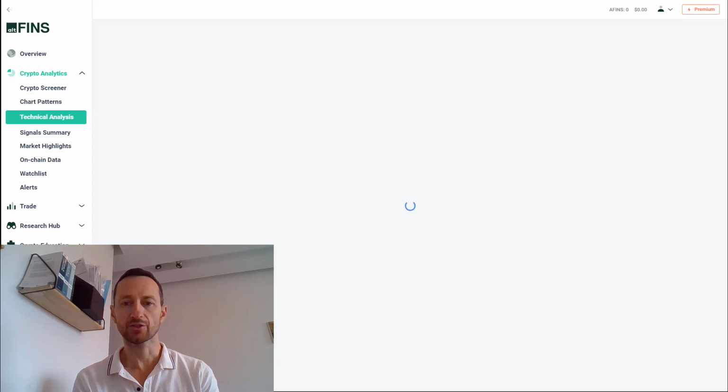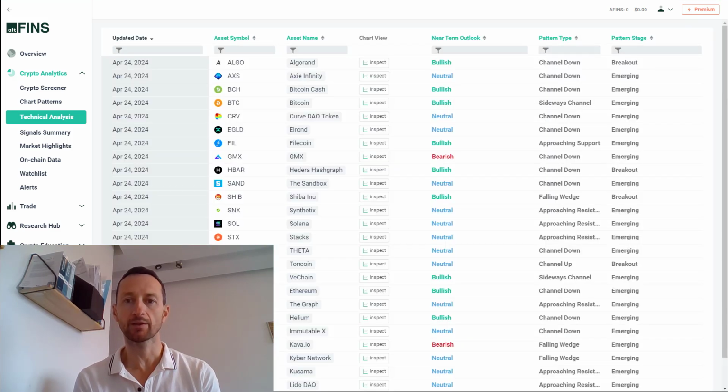For assets that are still near their support levels and have not bounced up as much, have not participated with the market as much, they still have some upside. Assets like Bitcoin Cash, for example, but also FileNet is another one. Let's take a look at Bitcoin Cash.